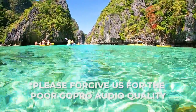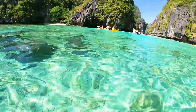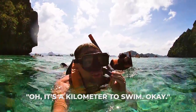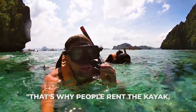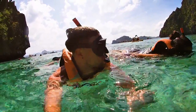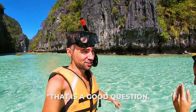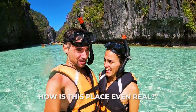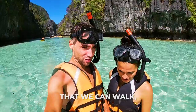Through this tunnel into the Big Lagoon. This is a long swim. Oh, it's a kilometer swim. Okay, that's why people rent the kayaks, but this is way better. That is a good question. How is this place real? Even real. Now it is shallow enough that we can walk.